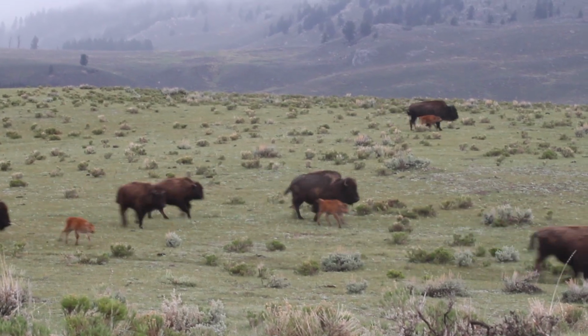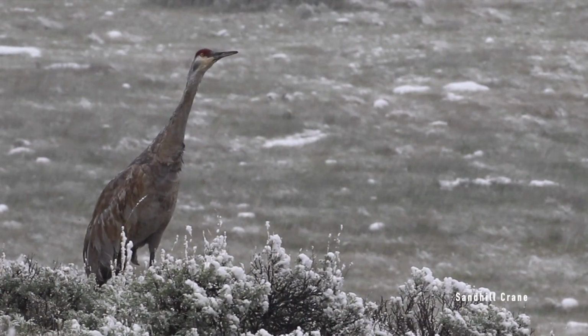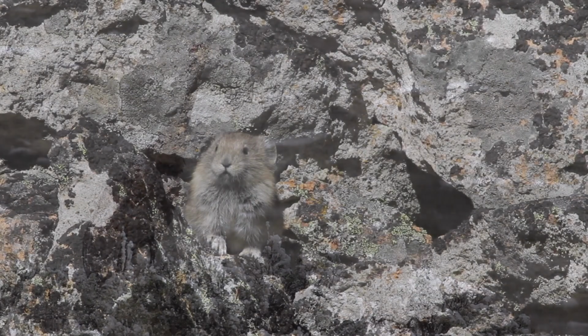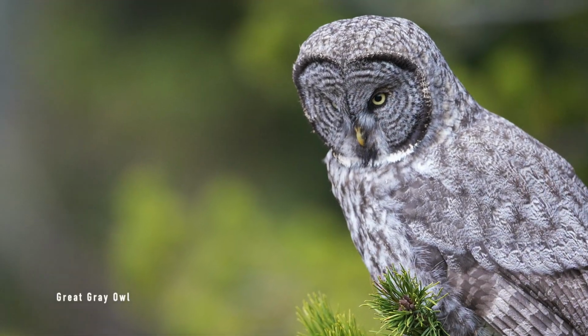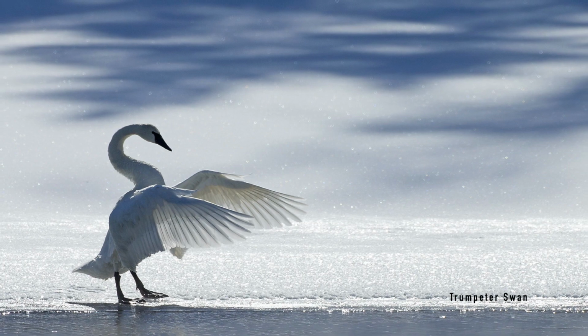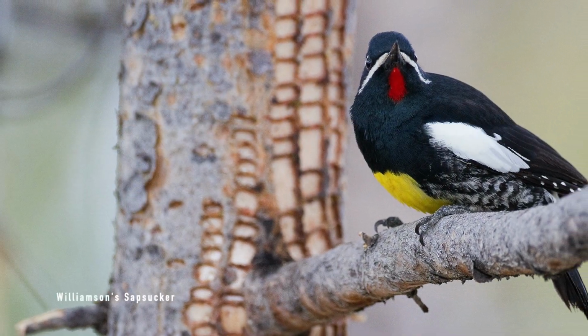Though its geological features made it famous, Yellowstone's actually a really great place to see animals. There's a variety of species, from larger mammals to birds to smaller critters. You can find a lot of different birds in the park, from owls and other birds of prey to waterfowl to woodpeckers and sapsuckers, songbirds, and a lot more.